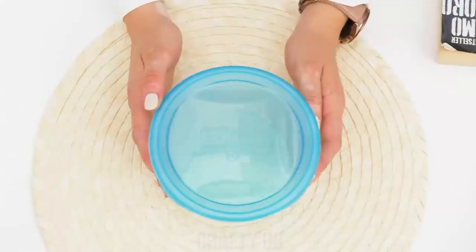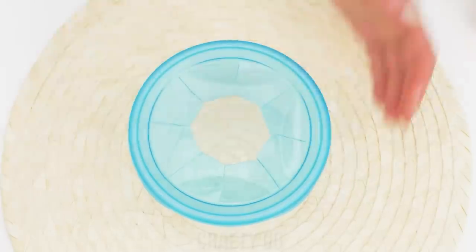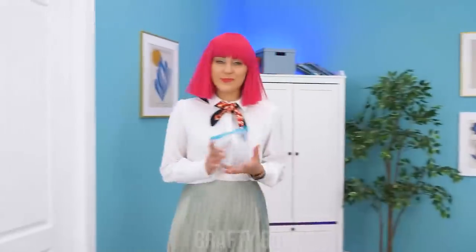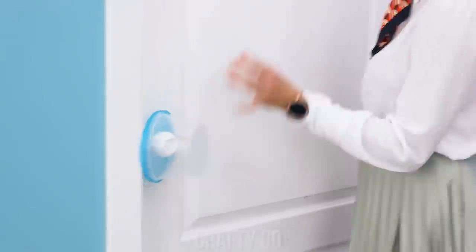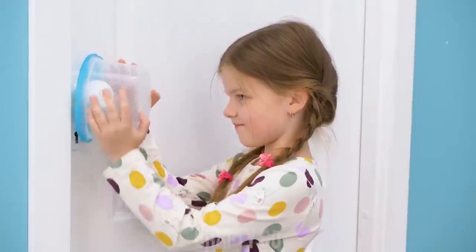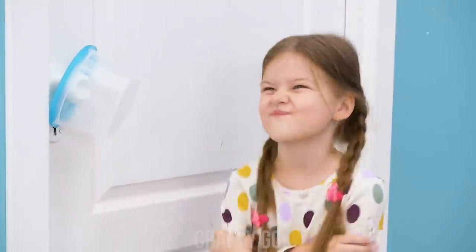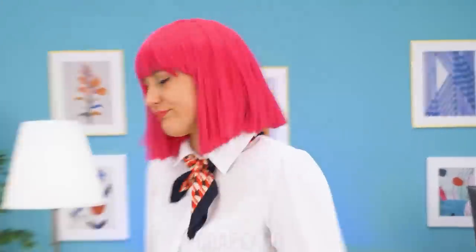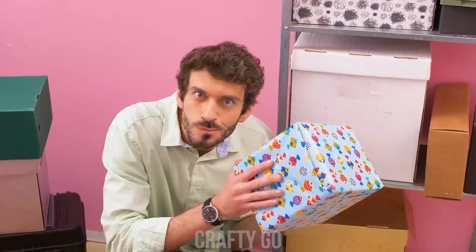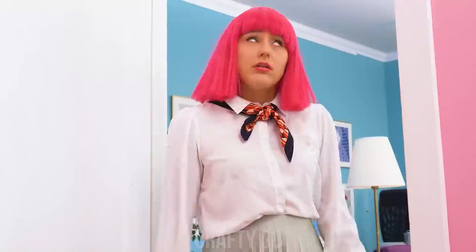I know. I'll take a lunchbox and cut a hole in it. Now let's put it on the doorknob. Perfect. Now kids can't get into the room. Oh. Huh? Oh no! The door is open! What? Oh! It's just Joshua! Oh, come on!